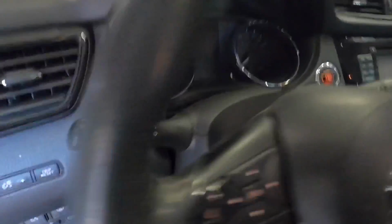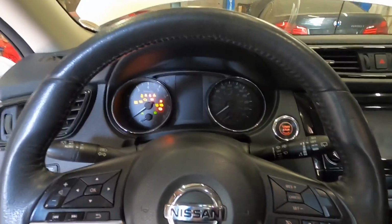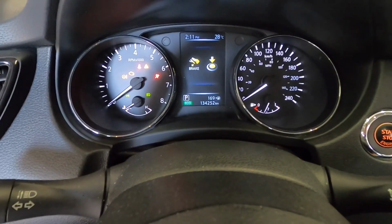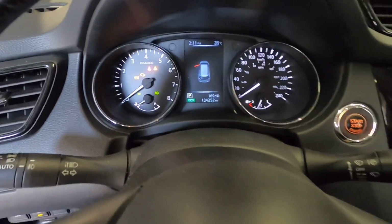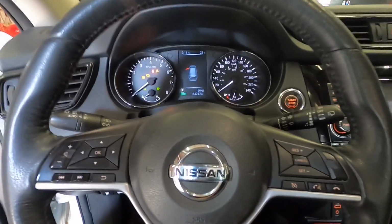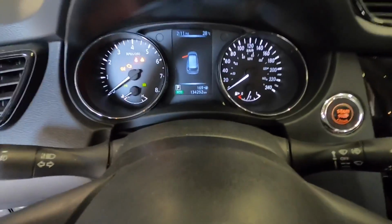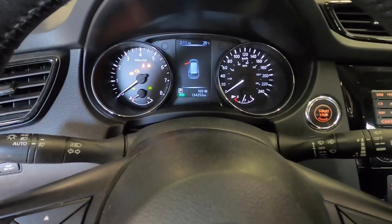And if we look at this particular vehicle, we will see quickly that this vehicle has 134,252, so well above the interval for the CVT fluid to be changed. I've asked the customer already if they've ever done it, and they've owned this vehicle since new, and the answer was quickly no. So that's what we'll be working on today.